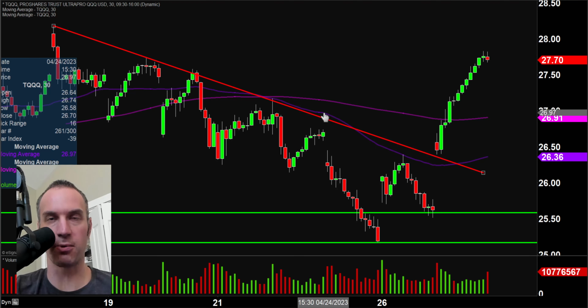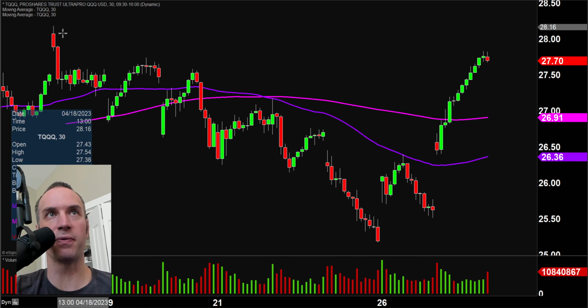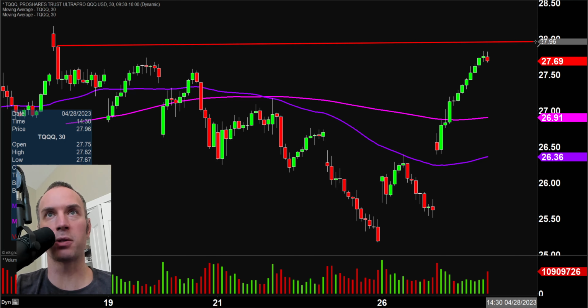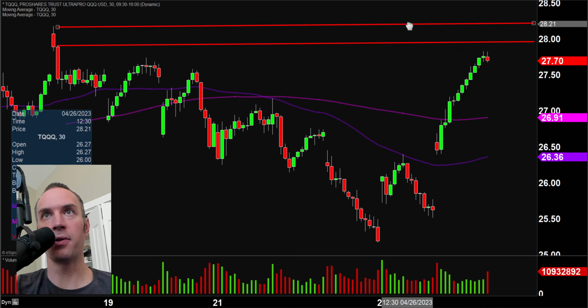So it's time to go ahead and get rid of all these lines here as they served their purpose for now. But we have to get new levels updated here. And this is always fun where you have to figure out, okay, where are the next potential battlegrounds? Because all those other battlegrounds were wiped away by the bulls. At this point, what stands out to me is I would call this more of a resistance zone from right here at 27.95 to up here at these highs, which sit at the 28.20 mark.